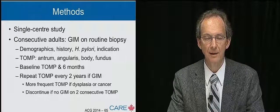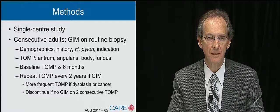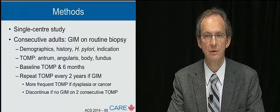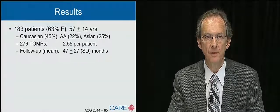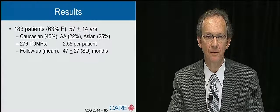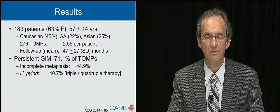A detailed demographic history was taken, and topographic mapping with multiple biopsies was conducted at baseline after identification of gastric intestinal metaplasia, at 6 months after initial topographic mapping, and then every 2 years afterwards, provided that there was no evidence of dysplasia or malignancy. In following these patients up, they identified 183 patients, predominantly Caucasian, with some African Americans and Asians. They conducted a total of 276 topographic mapping procedures, which was an average of about 2.5 per patient, and they followed these patients up for about 4 years on average.